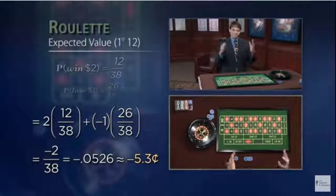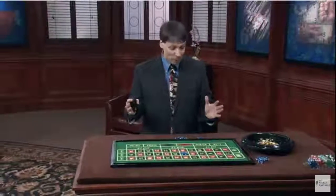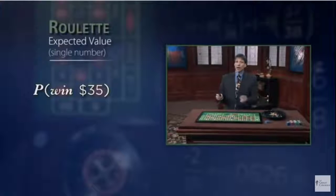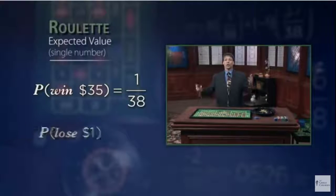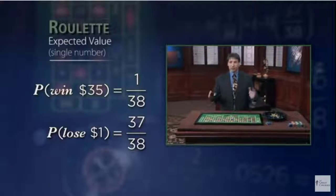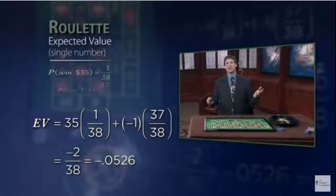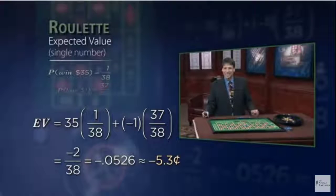Or suppose you bet on a single number. Let's say I like lucky number 17. All right, here the casino pays 35-to-1 odds. Thus, when you make this bet, then you either win $35 with probability 1 over 38, just one winning number out of all 38, or you lose $1 with probability 37 over 38. So when you calculate the expected value, 35 times 1 over 38 plus -1 times 37 over 38, once again, you get -2 over 38. We still get -5.3 cents.